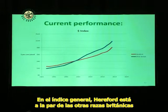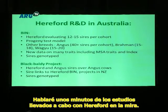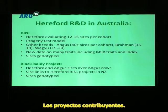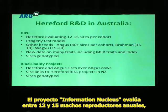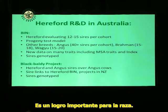If we look at overall index, Hereford's roughly keeping pace with the other British breeds in terms of overall genetic merit for profit, but you can see there's still some room for improvement there. Now just a few minutes on the research and development that the Hereford breed is conducting. The 2 big projects, first of all an information nucleus project which is evaluating something like 12 to 15 sires each year coming in to be progeny tested. That's quite a significant achievement for the breed.